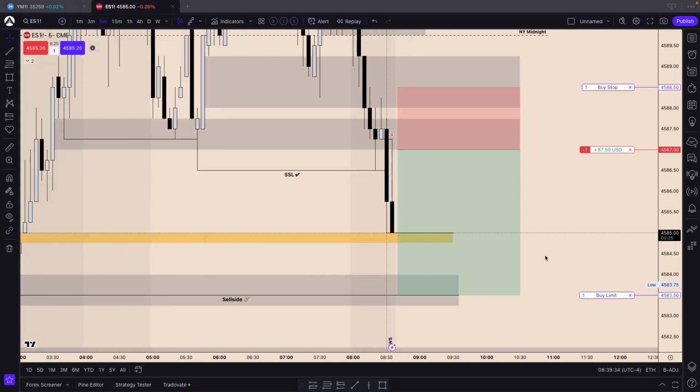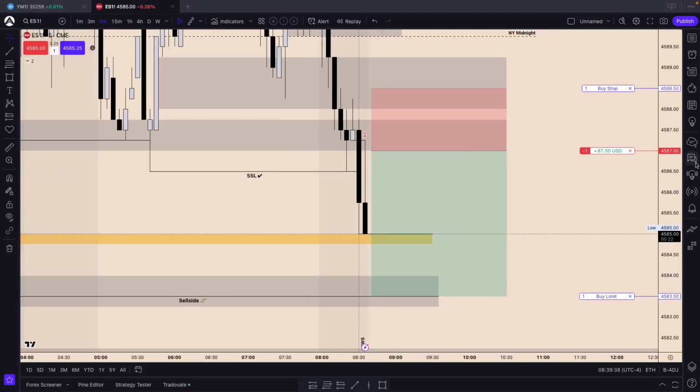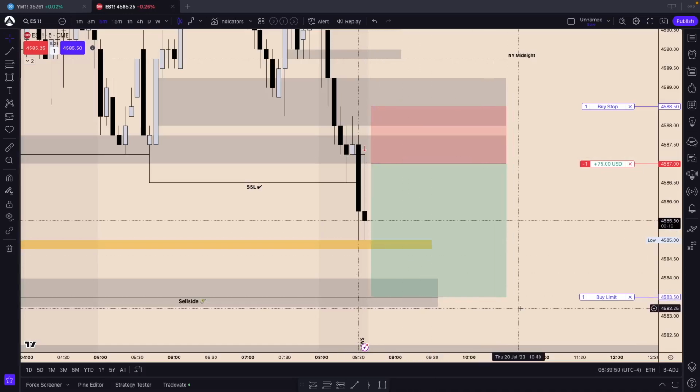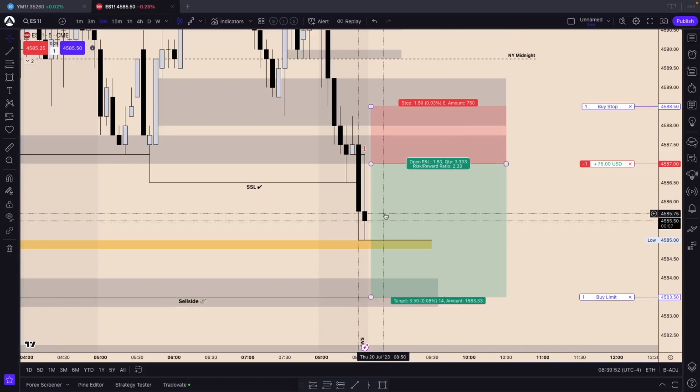Alright, we're right at this level. Perfect. An even better sniper entry would have been the immediate rebalance level, but that's just one tick, and most of the time we do actually not get filled, so we leave equal lows. That's also a good sign.